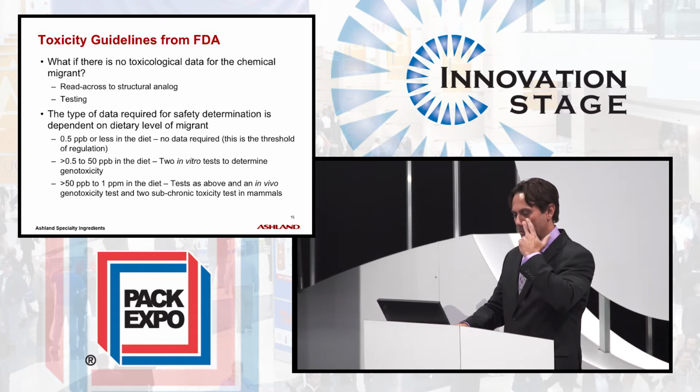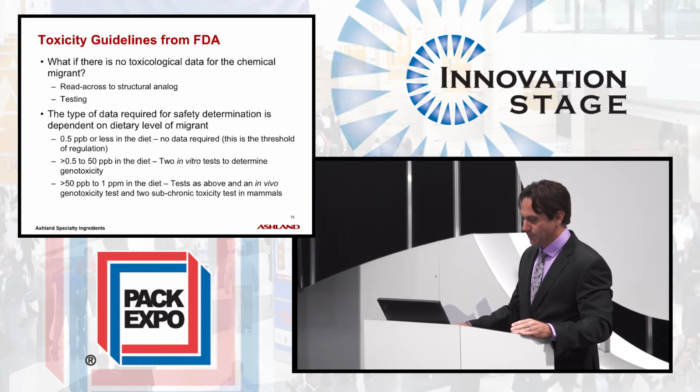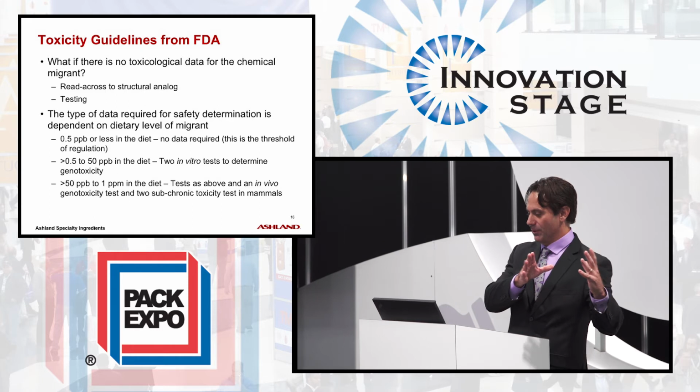So what do you do if there's no toxicity data? There's a lot of chemicals out there that are used in food packaging which have no toxicological data on them. Well, you could do read across to structure analogs. So if it's an acrylate-based chemistry and you find something fairly similar, what's that product look like as far as its toxicity? Can we do the same thing for this one?